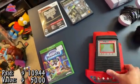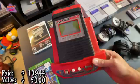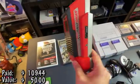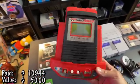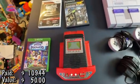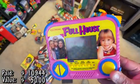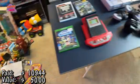Okay, here is Talking Rally Racer. Guys, I'm weird, and I collect this kind of stuff. I like these old games. I've thought about doing reviews of these, but I don't know if anybody would be interested in that. I would be interested, but again, I'm weird, so maybe no one would want to watch those. I've thought about doing reviews over some of the old Tiger handhelds. Can you imagine doing a full-out review of the Full House Tiger handheld? I don't know. I think it's interesting, but again, just me.